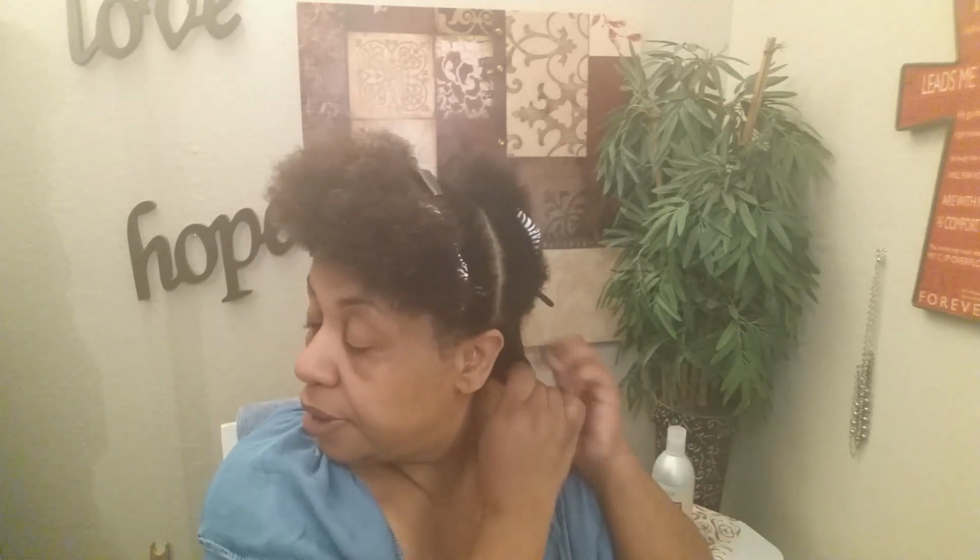Focusing in on my ends because I did have a big scare about my hair. But my beautician told me I'm good. Keep nurturing my hair. Everything's going to be fine. That wasn't nothing but the grace of God. Because I know I ruined it.